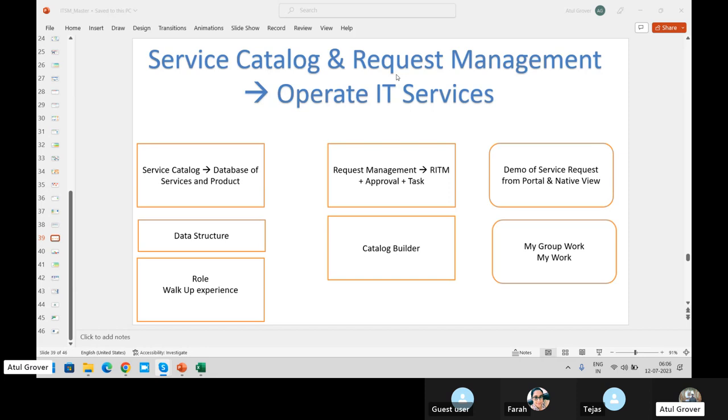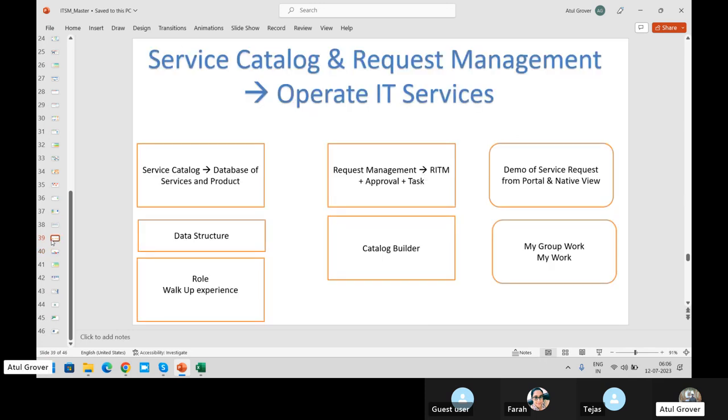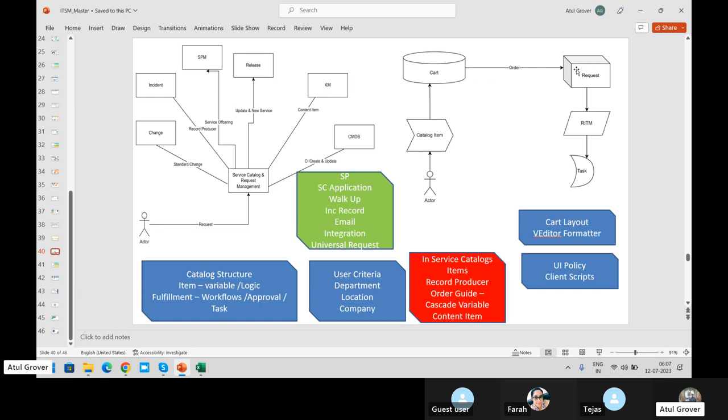It's a very, very interesting topic, because this particular concept is mainly from the end user perspective, that is, how my business users are going to use this stuff. To understand these things, I have to understand this concept. We have catalog, database, data structure, roles, experience, catalog builder, demo, and all the things will be there. But let's first understand why this is two words, catalog and request. For this, come here.